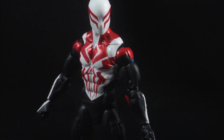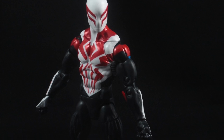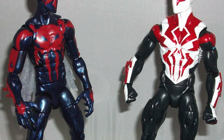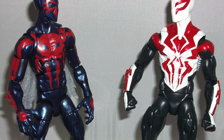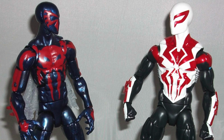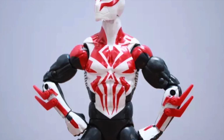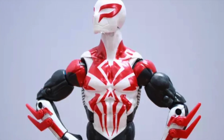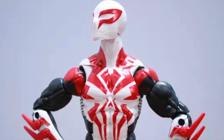But something about this white one just makes me want to get him. And it's crazy because I usually stick to characters that I grew up with and that meant something to me as a child. I never read a comic book with this guy. I know he was out, but I just never read one with this costume. I did see the cards and stuff like that, but this costume has always attracted me, and this is something that I've just never been able to get.